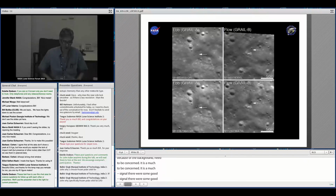And then subsequent to that, David already mentioned, but here are the images from the narrow-angle camera, the LROC instruments, and I don't know, probably can't make it out in this, but between the two, vertically, you have GRAIL A and GRAIL B. You can actually see the impact site.